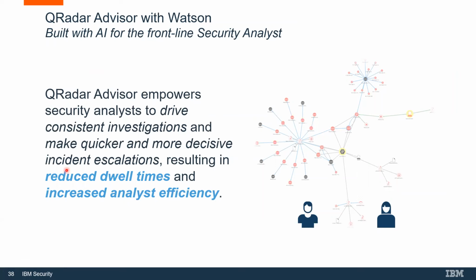So this is all about being able to help our security analysts, or your security analysts, drive consistent investigations, right? So it's going to look the same way all the time and make quicker and more decisive incident escalations, whether the problem is based upon malware or IP addresses or known indicators of compromise or whatever it is. And there are two key performance indicators, KPIs, they're looking at. The first one is this: I want to be able to help my SOC analysts reduce dwell times.